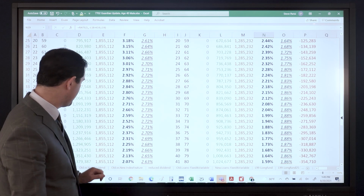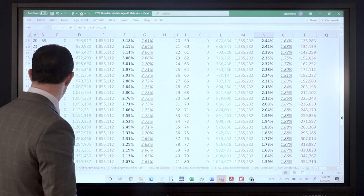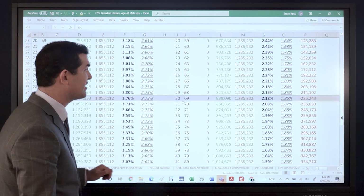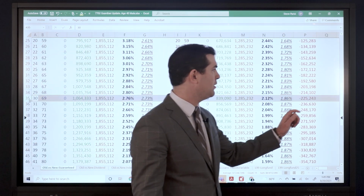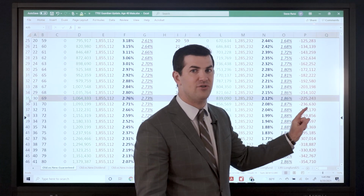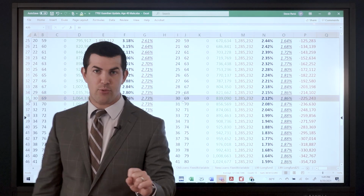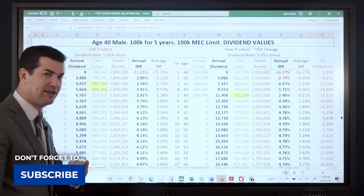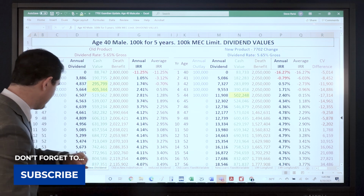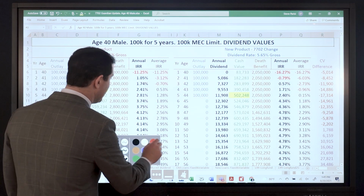Let's look at the dividends. Actually, let's go back. So if I look at year 30, what's the cash value difference? The old product, based on the guaranteed values, had $225,000 more than the new one. Now when we progress to the new one, based on the old versus new based on the dividends, we'll see a difference here.